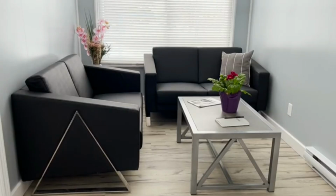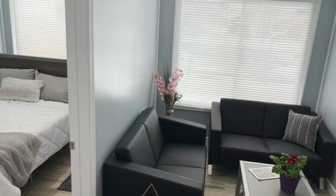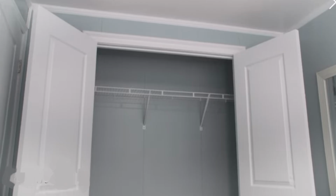The lounge space features 2 cozy leather couches, coffee table, and a big glass window that drenches the lounge space with ample daylighting, creating an illusion of a well-lit open-plan living space with unrestricted views of the outdoors. Off the living room, a white painted swing door opens into a master bedroom. The master bedroom has a comfortable double bed with ample pillows for a peaceful night rest and built-in closet.